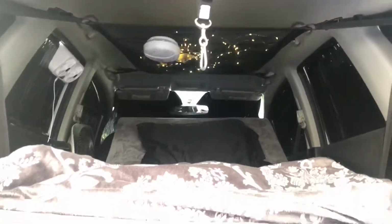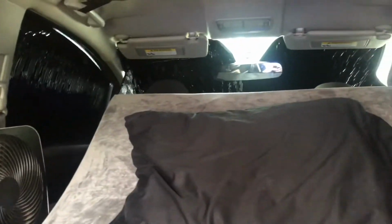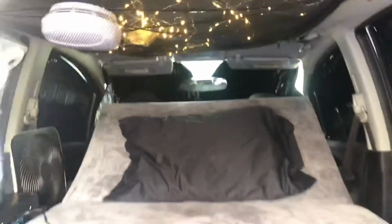Inside, I got the mattress folding. I built the platform bed. Got the little lights in there. Always gotta have a fan, guys. Cannot sleep without a fan. I got the Yeti 500 watt power supply there in the corner.